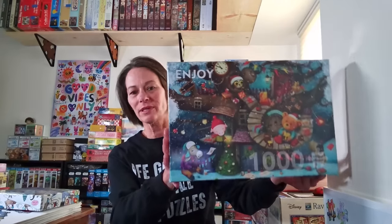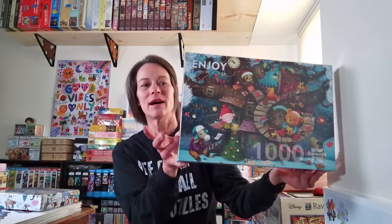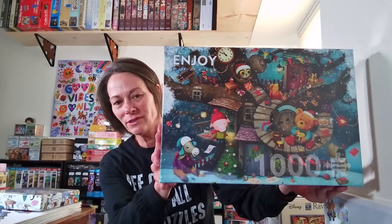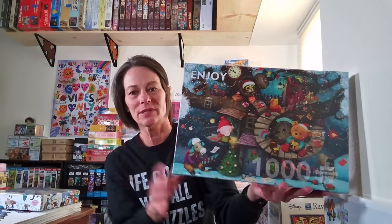They are also on Puzzles Canada. So if you're doing the majority of your shopping on Puzzles Canada, they do have a wide selection of Enjoy puzzles there also. Enjoy puzzles are really great quality. I believe Enjoy goes through the same manufacturers as Magnolia, and Magnolia puzzles are really great also.